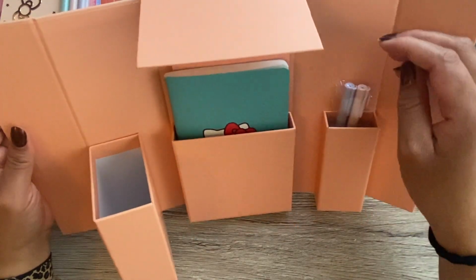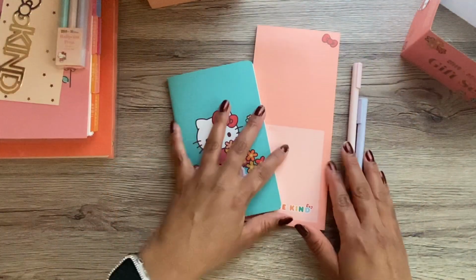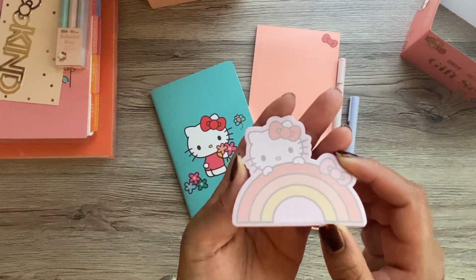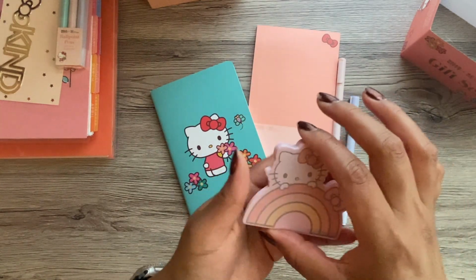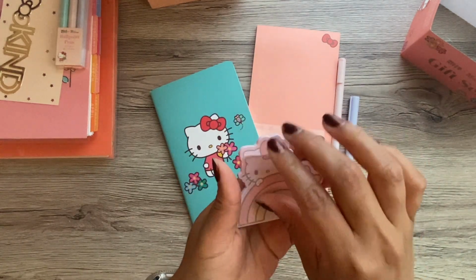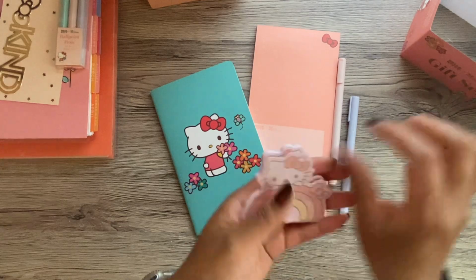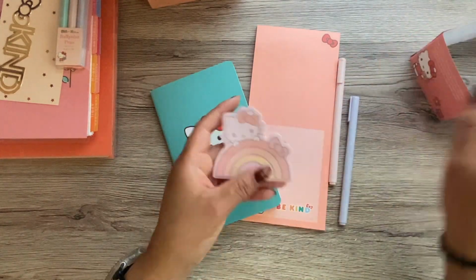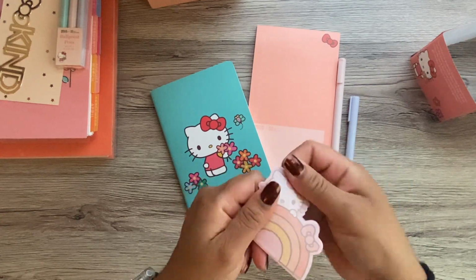But let me show you here. So this is what comes in your box. These little sticky notes here are just the stinking cutest little things. The sticky part is actually down here on the bottom. So it's like this, and I think you get how many? It tells us here how many we get. We get 25 sticky note sheets in this little pack.